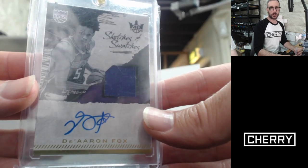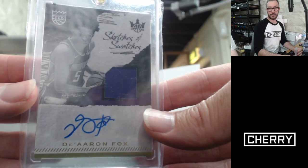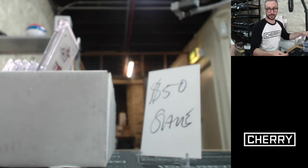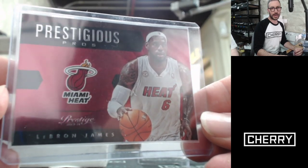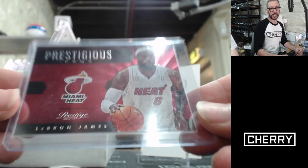De'Aaron Fox, jersey auto from Cork Kings. Thank you very much, Nick. Number to 199. I don't know what these are worth. It's a case hit from an old Prestige. Can't find any previous sales. Yeah, LeBron James.